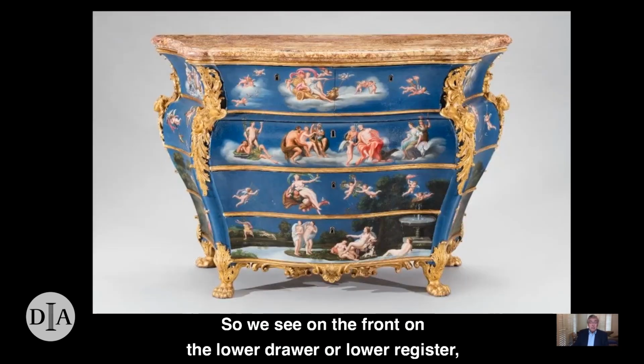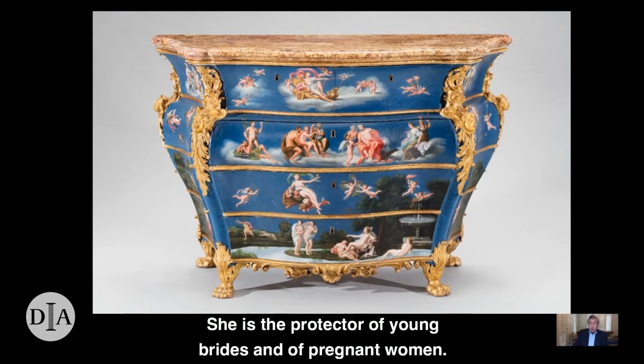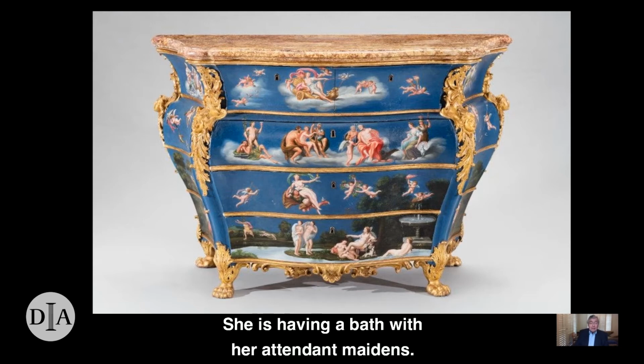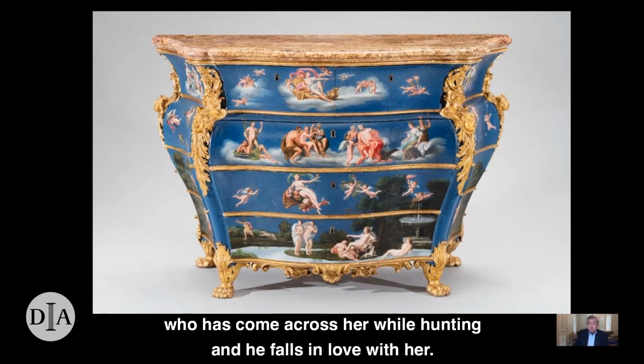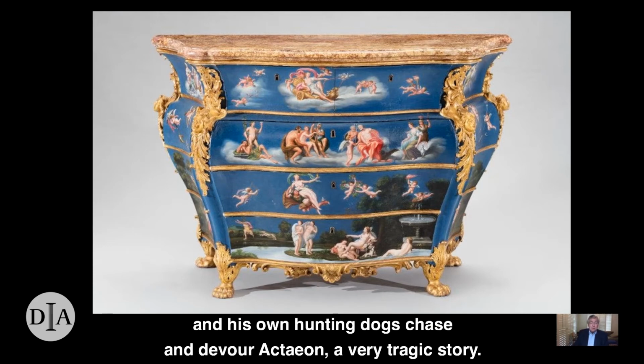So we see on the front, on the lower drawer or lower register, Diana, the goddess of the hunt and of chastity. She is the protector of young brides and of pregnant women. She is having a bath with her attendant maidens. They are naked, but she accidentally sees a hunter named Actaeon who has come across her while hunting, and he falls in love with her. But Diana is incensed, and she turns Actaeon into a stag or a deer, and his own hunting dogs chase and devour Actaeon. A very tragic story.